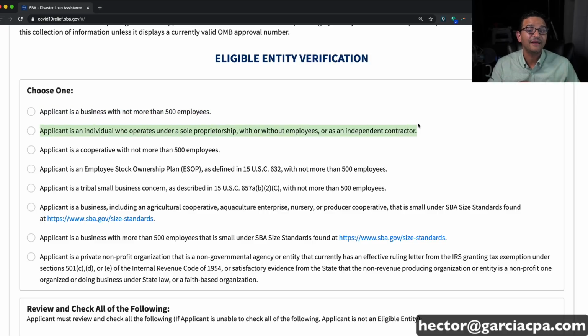Or are you an individual that operates a sole proprietorship, or maybe an independent contractor, maybe you don't have employees? Those first two are going to be the most common. All the other ones under it, I really don't have any businesses like that. I don't have a nonprofit. I don't work with nonprofits. I work with businesses that have employees or individuals operating as sole proprietorships.